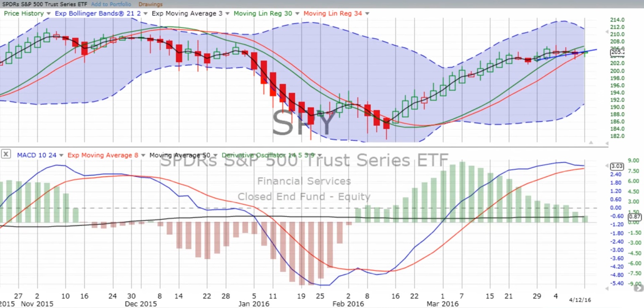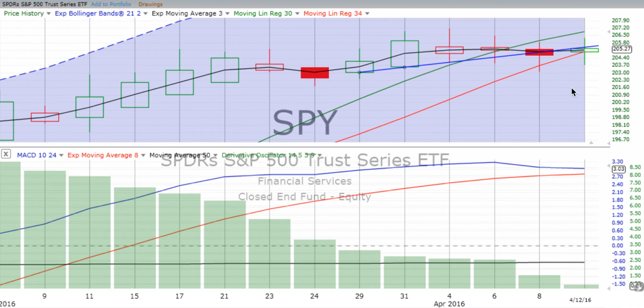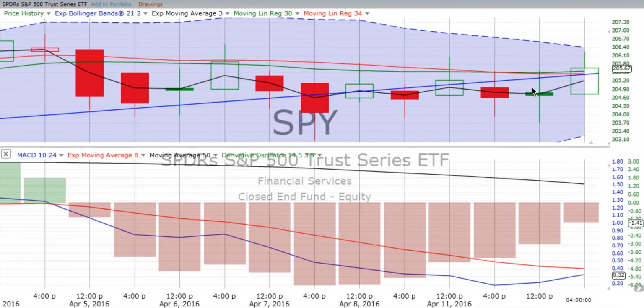Now let's jump over. We can see that for the day, the S&P 500, depicted by SPY, was up 0.94%, so almost a percent. However, again, the derivative oscillator lost energy, and the MACD is getting closer, converging with the signal line. So pay attention, be cognizant of that. If we look at our short chart, the 4-hour chart, what do we see? Again, up movement, a little bit in the morning, a lot in the afternoon. Appears to be getting close to crossing over, going up.